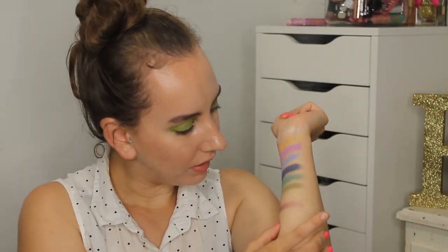The first is Unexpected, which I believe is a duochrome because it does look quite neutral in the pan. Let's see. Oh wow. Do you see that? The shine on that is so beautiful. It has a pinky purple base, kind of similar to Lily, a little bit more pink, but there is like a greenish gold shimmer running through it. I don't know how to explain it, just that it's stunning.